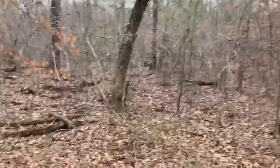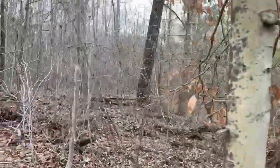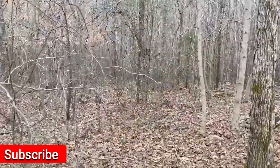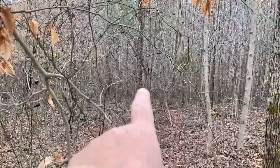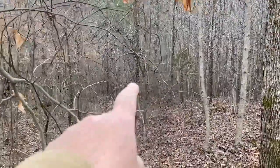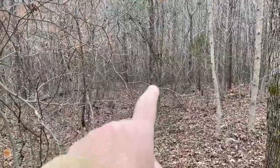You should get the last section wiped out today. So let me turn around and show you real quick where we're going. All right, so we gotta go down, from this tree down the hill to that marker right there. And you can barely see it because of all the brush.